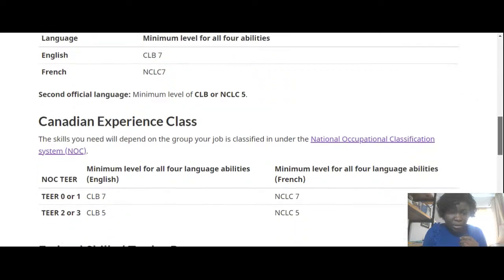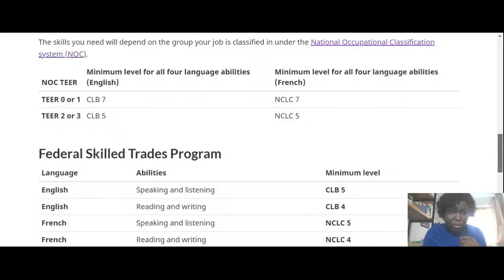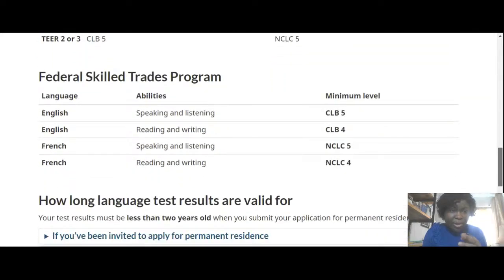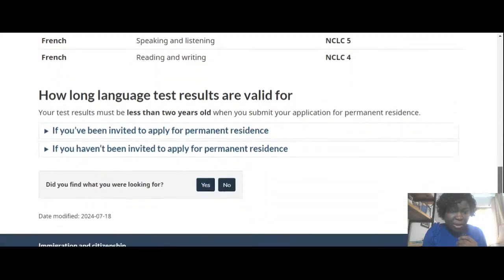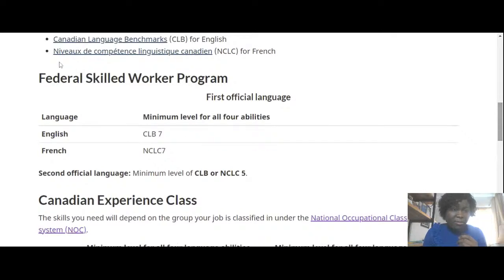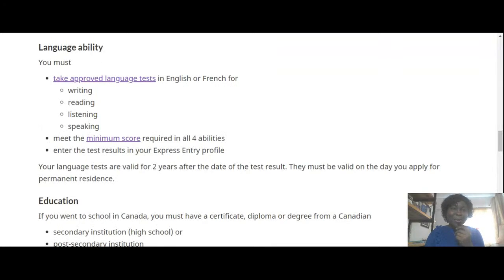Okay. So CLB 5. I'm trying to see. Okay, federal skilled trades. Canadian experience. Okay, this is for the federal skilled worker program. So there's English and there's French. The minimum level is 5. You see, 5, 5. That's very, very low, I tell you. So don't be scared of taking IELTS.